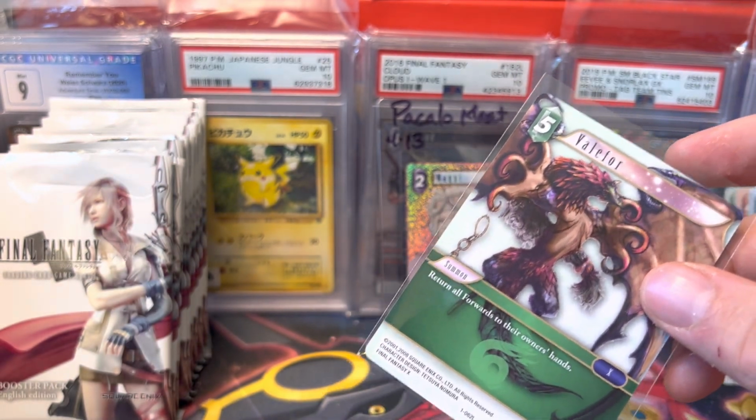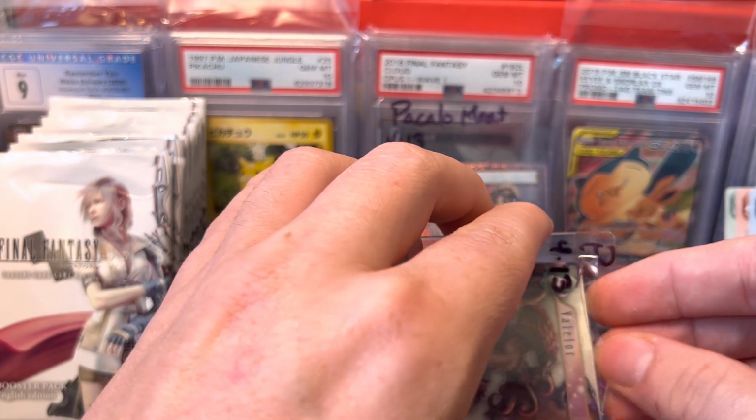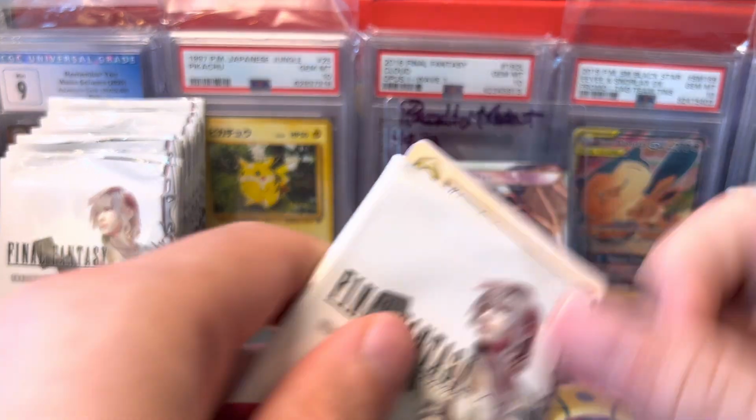You know me, I like to grade everything, so this is a legendary non-holo, so I'm probably going to consider sending it out to grade. Okay.